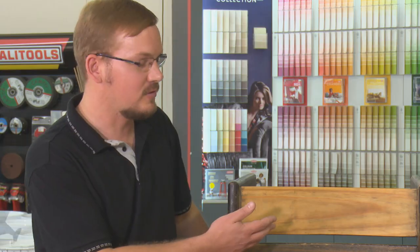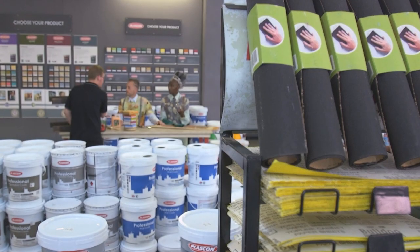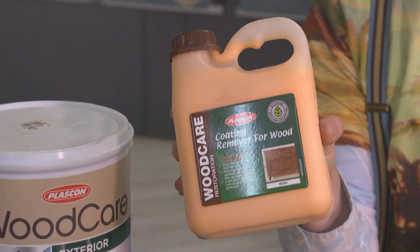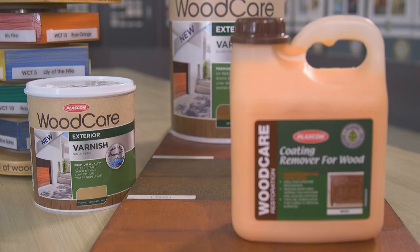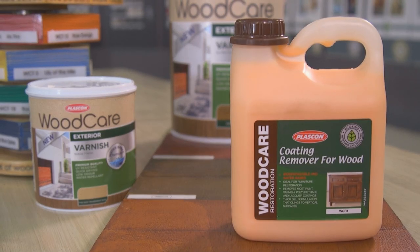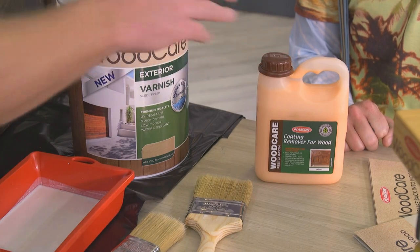I like where you're going with this piece that you've selected for your patio. And what we've done is we've prepared it by using Plascon's Wood Care Coating Remover for wood. Hein, tell me, why do you use the coating remover before you start painting? Like, is sandpaper out of fashion? Well, this product is specifically formulated to work with antique pieces. So instead of using sandpaper where you'll scratch the wood or lose some of the wood grain, this allows you to remove it fast and easy, and it's safe on the wood, which is most important.